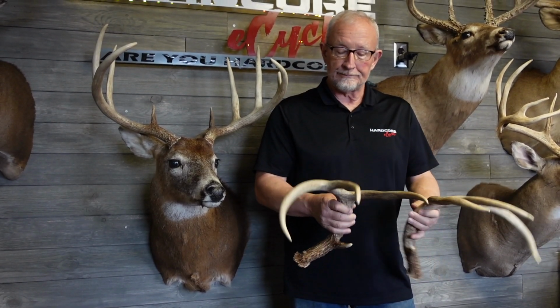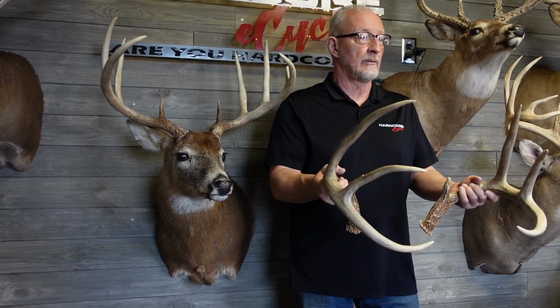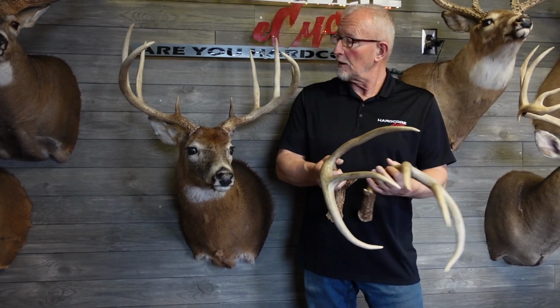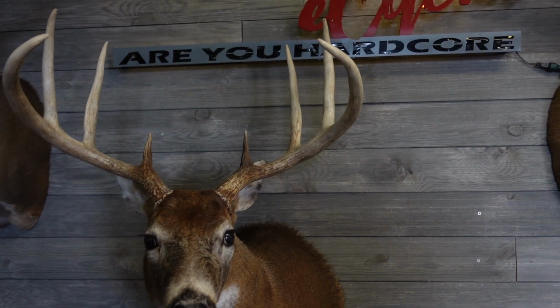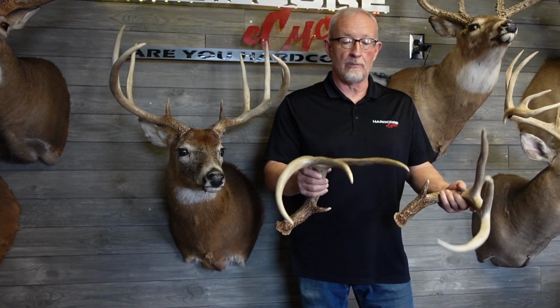This particular buck I've known for 4 seasons, only interested in really the last 2, and I was blessed to have another buck that I was close enough to that I got after the year that he wore these. But I was after him specifically this particular year, and he avoided me all through November, October. I had no opportunities at him. I saw him a few times, but I never had anything close.